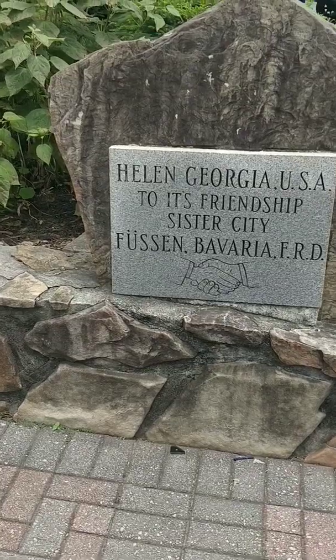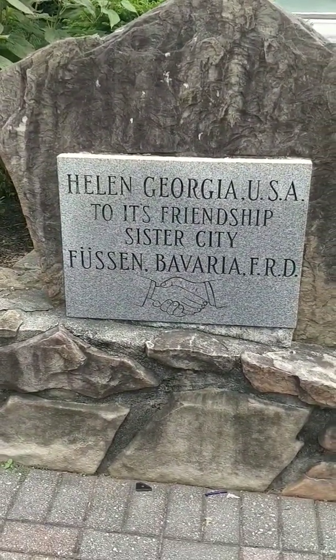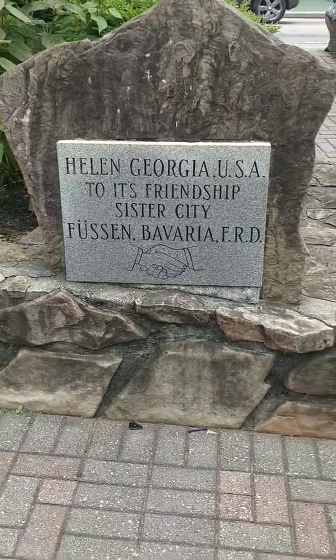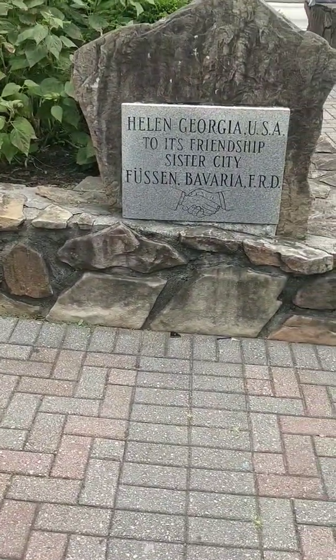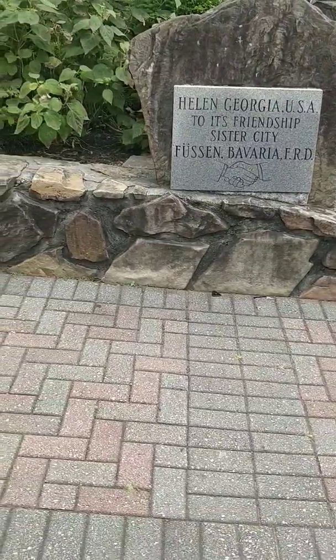Here we are at the Sister City sign. As you can see, Helen actually has a sister city in Bavaria, in the Republic of Deutschland. And as you can hear, in the back there are street performers that are performing, and they perform for tips out here on the street.